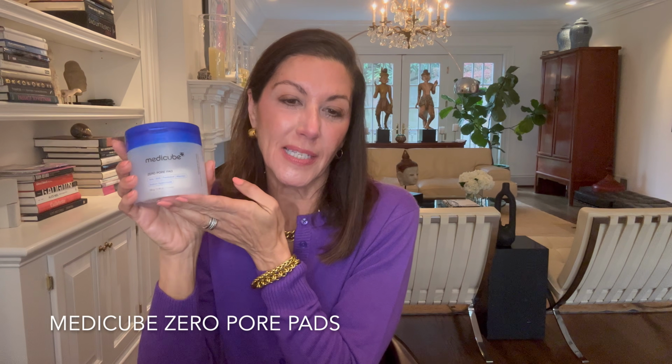The next item is Medicube's Zero Pore Pads. It's an exfoliator, and it's my first Korean product in my nighttime routine. It packs a punch because not only does it have great exfoliating ingredients, but it also has special ingredients to calm the skin. It's also extremely affordable.